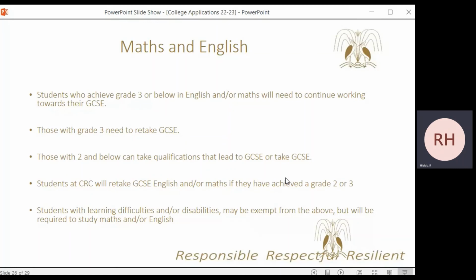Those with a 2 or below will take qualifications that will then support them to go on to do the GCSE in maths and or English. So students really do need to be making sure that they achieve those qualifications.